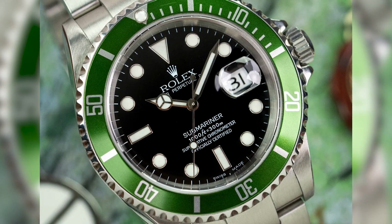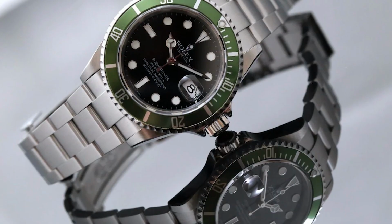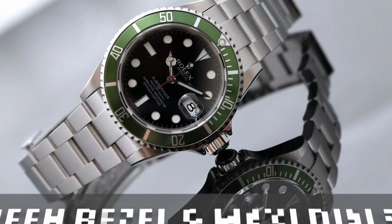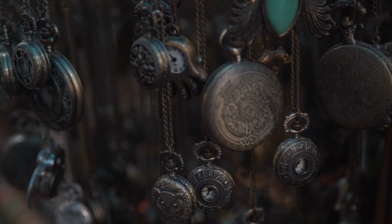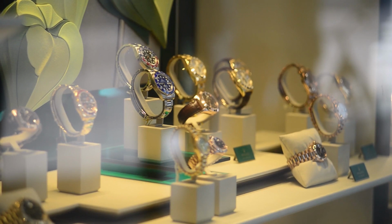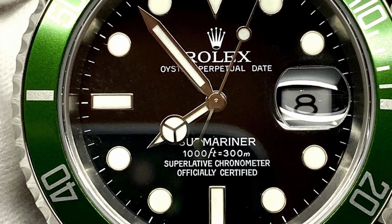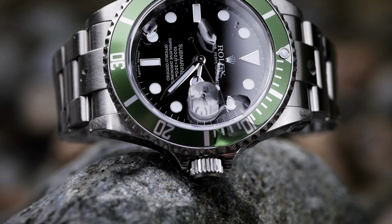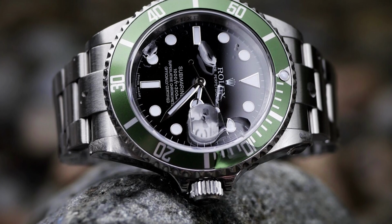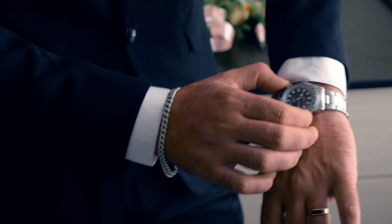To commemorate this event, Rolex created the 16610 LV with distinguishing characteristics like the green bezel and maxed dials. The Submariner is possibly the most articulate among all the watches in the collection, with polished automatic movement, date tracking, and a diverse bezel. The Submariner 16610 is scratch-resistant, making it long-lasting. The watch is sporty, but with a sleek appearance suitable for wearing to high-end events.